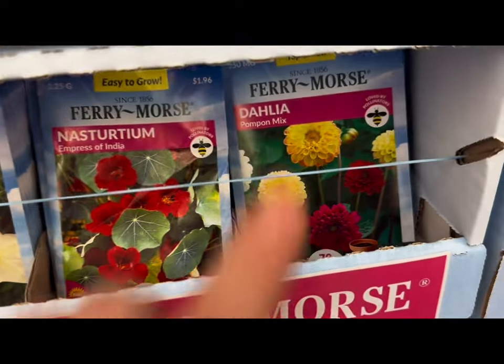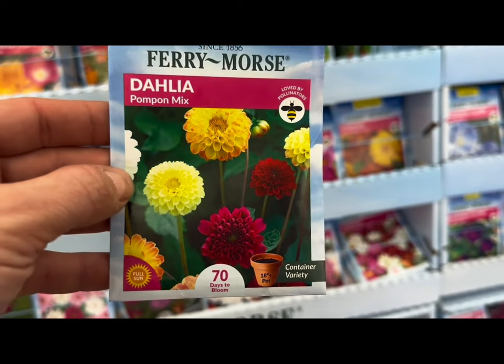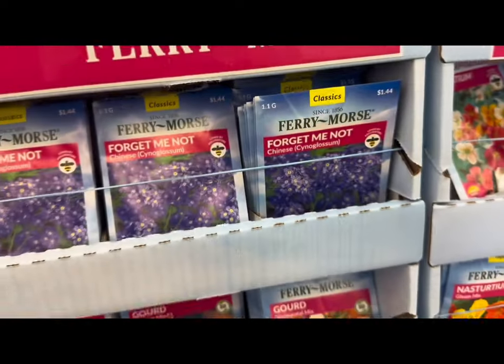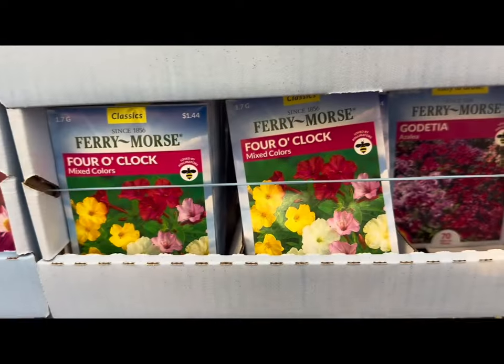You can grow your own dahlias from seed. Isn't this interesting? The pom-pom mix variety. 70 days from seed to harvest, and it's a container variety. Let's put this beauty back. More forget-me-not. More dahlias. Look at this. Only $1.96.